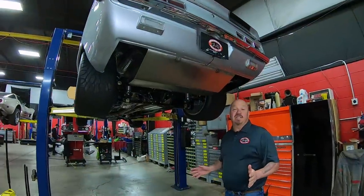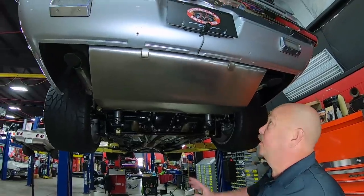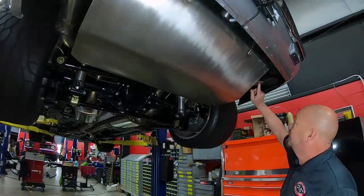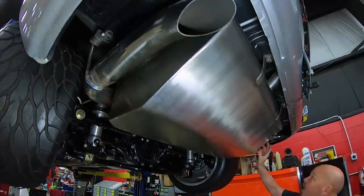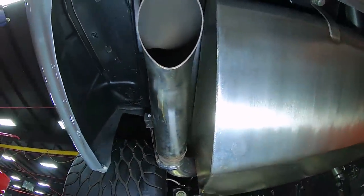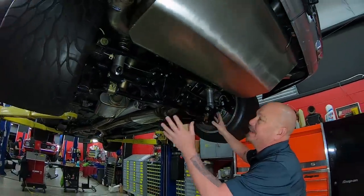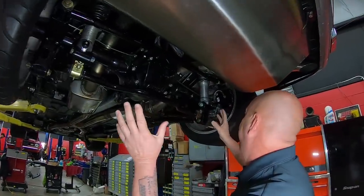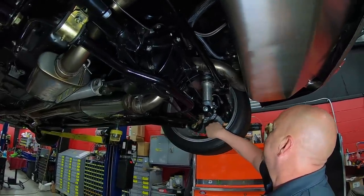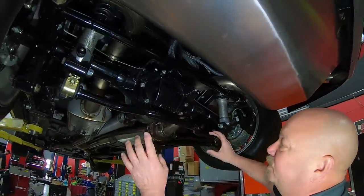All right, we're underneath this badass Camaro now, and you can see it is just as beautiful under here. Stainless gas tank, beautiful exhaust. Look at that. 3-inch, all mandrel bent, looking sweet, all tucked up in there, nice and neat. The drop downs look like they're brand new. It's got Detroit Speed's QUADRALink set up here on the rear end. Big old Baer brakes, big old rotors, everything under here. It looks like all this has been powder coated.